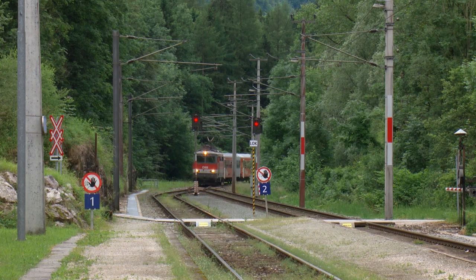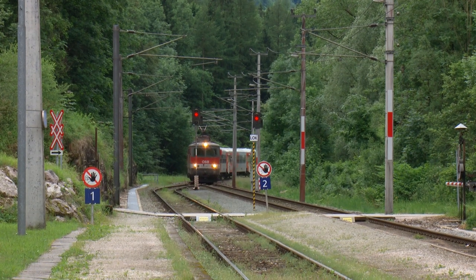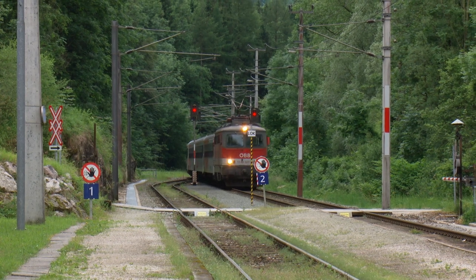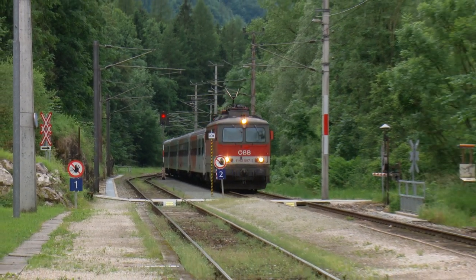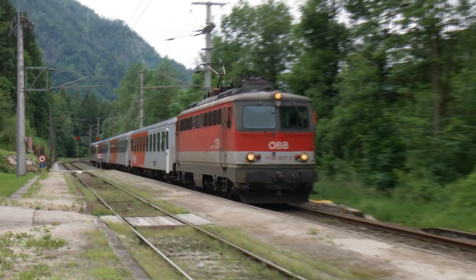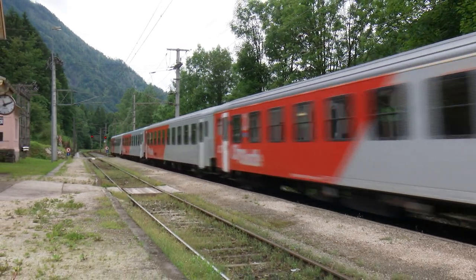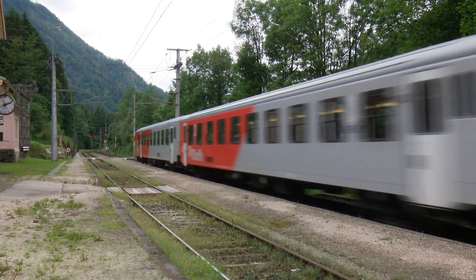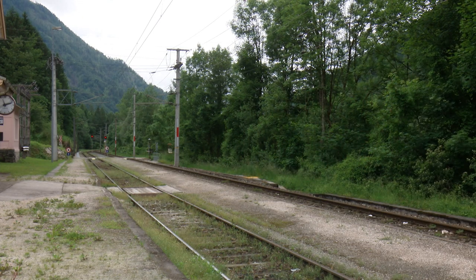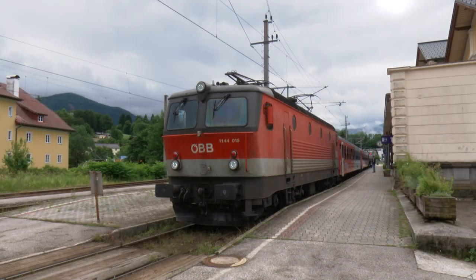Heading in a northerly direction, we see 1142587 at the head of the 0940 from Steinach to Attnang-Puchheim. A little further south, 1144015 prepares to leave Bad Ischl with the 1135 service for Attnang-Puchheim.